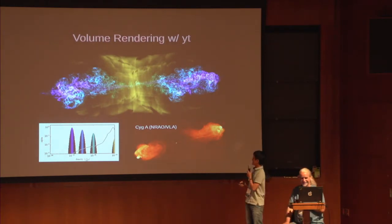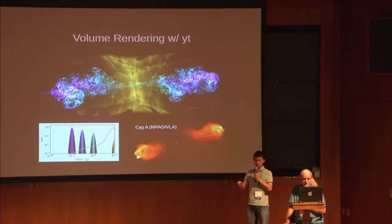So this is a volume rendering image that I just made this week thanks to the tutorial by Suoqing in the focus session. This just shows the different densities, and this is just a reference of the Cygnus A.